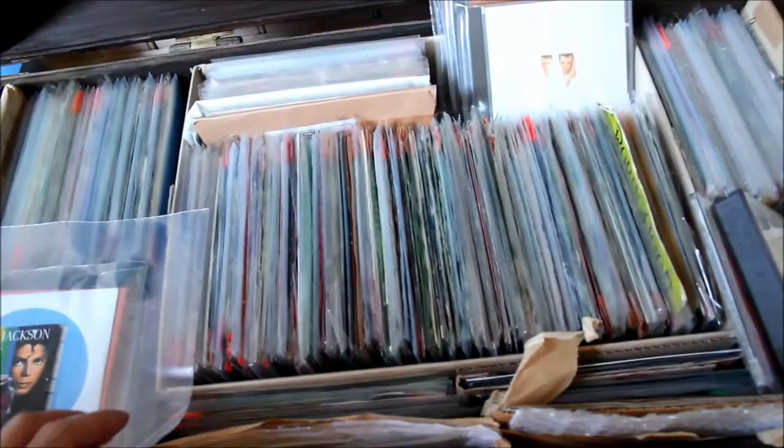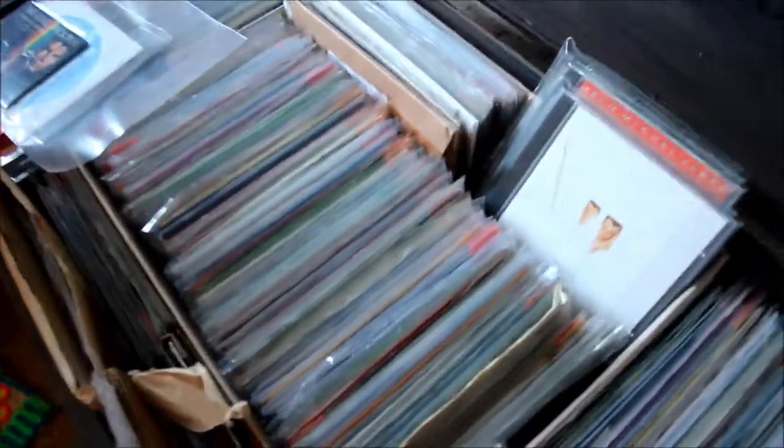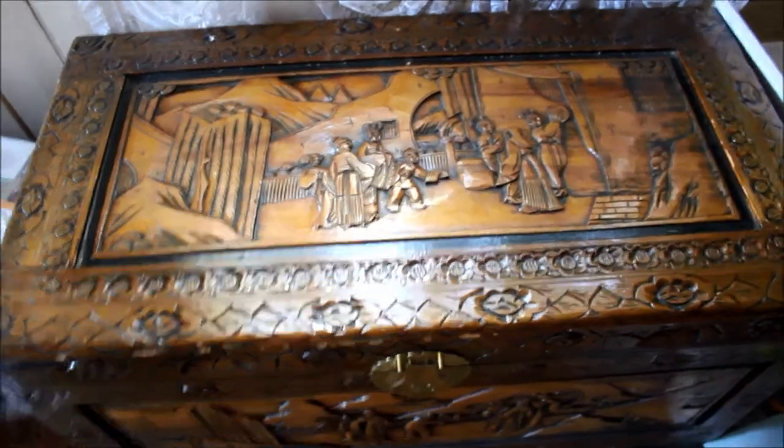And the thing is, I like to keep my records in something that's closable like this because I hate dust. And if I had all my records out on show, well, I'd have to clean them all. That would just piss me off.